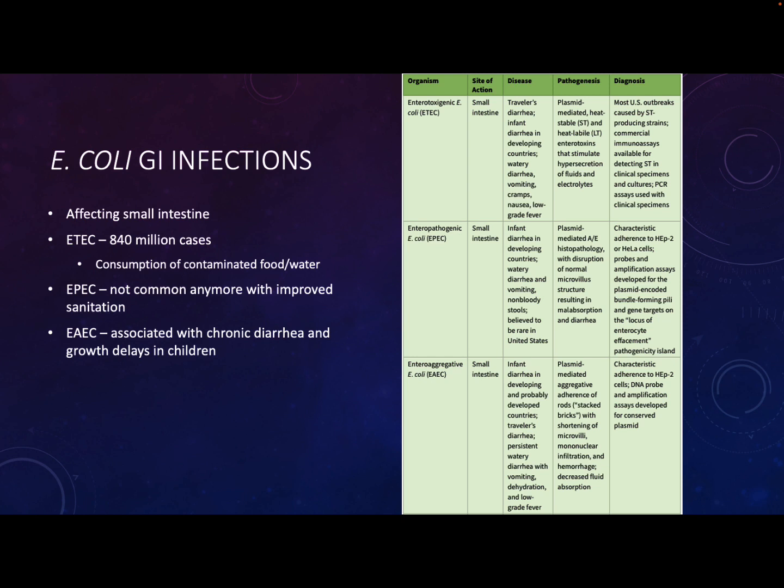Enteroaggregative E. coli also manipulates the microvilli. It causes them to be covered in the bacteria. You can actually see the rod-shaped bacteria covering the microvilli, which blocks absorption, and it also causes them to shrink, which blocks absorption. So infant diarrhea, they say probably in developed countries, traveler's diarrhea. This is persistent watery diarrhea, vomiting, dehydration, and maybe a fever, because you can get these to infiltrate in the intestines a little bit. You get infiltration of white blood cells. You can get hemorrhage, so you get maybe a fever in this case. So those are your small intestines.